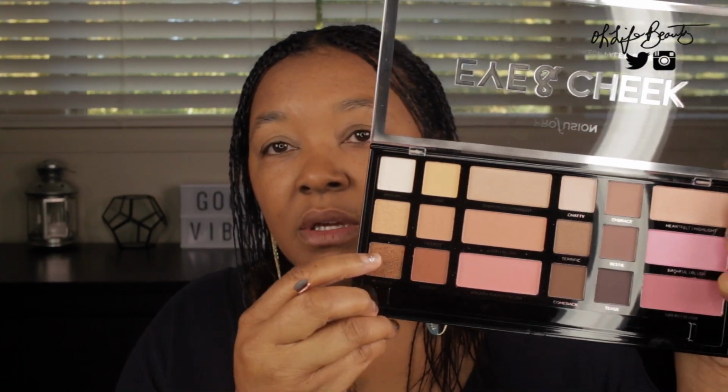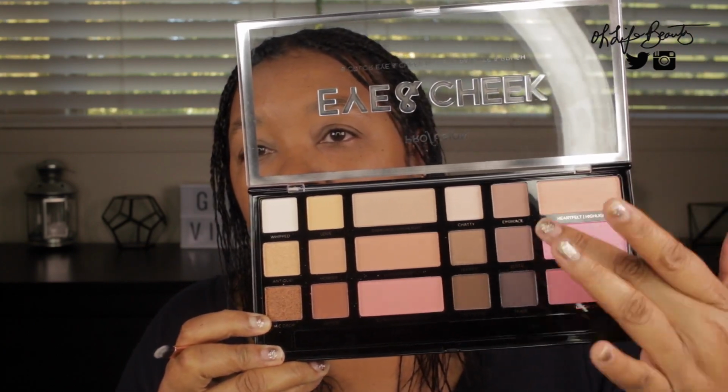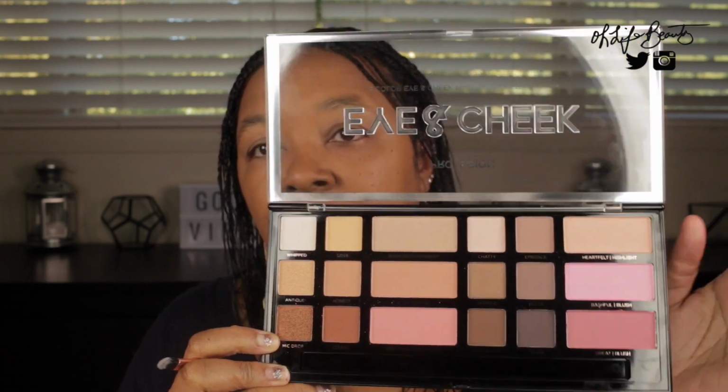So we're just going to go ahead and start with the eyeshadows. Which is interesting about this palette as I'm looking at it right now, it has a neutral side, and then it has more of a smoky, nighttime side to it. So I'm going to show you. This side here looks like for your everyday neutral look, for your day look. And then this side looks like your evening, night, for your smoky eye look here.